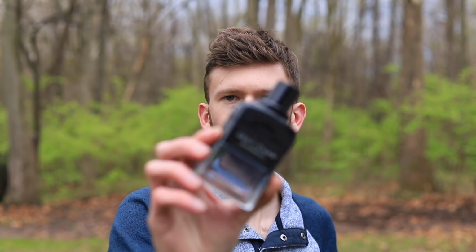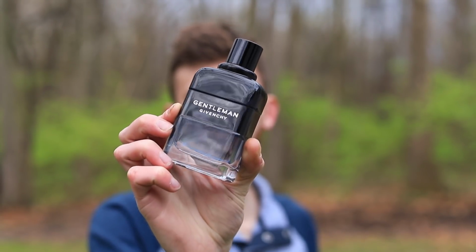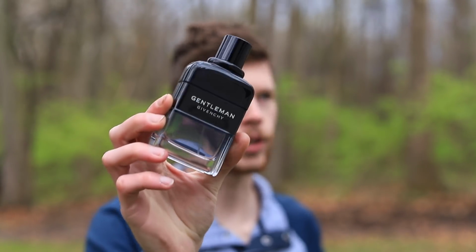So today we're going to be checking out the brand new Givenchy Gentleman Eau de Toilette Intense. Now this is of course the newest addition in the line. They have quite a few really good flankers, and personally my favorite from the line is a flanker, and that would be the Eau de Parfum. I think that's a great fragrance.